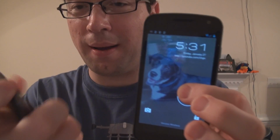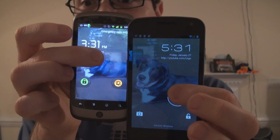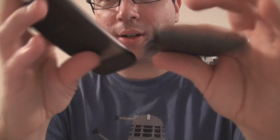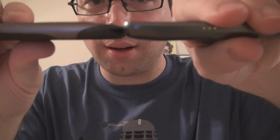You can see there's a major upgrade in the screen size from one phone to the next, and phone size itself. This phone is a lot bigger than this one, at least lengthwise, so you have a longer screen. The thickness is close, not all that much different. But I would say this phone is a lot easier to hold and it is a sturdier phone, but this one definitely is the beefier phone.